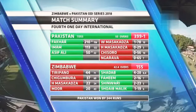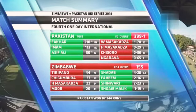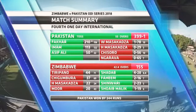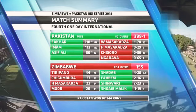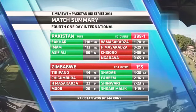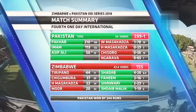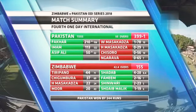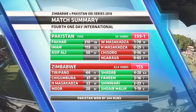Right then, Pakistan 399 for the loss of 1. Massive first wicket partnership, a world record between Fakhar and Imam. Fakhar 210 not out. Zimbabwe blown away for 155, and Pakistan once again over the line by 244 runs. Massive win, to say the least.